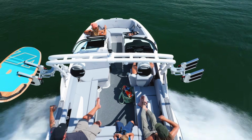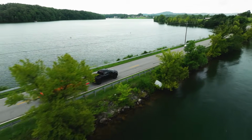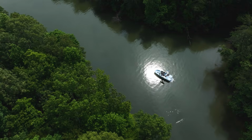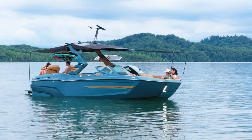Owning a boat isn't only about the hours you're out on the water. It's all the things before and after too. The tow to the ramp, the end-of-day pack-up, dockside stops, all-day sun. Every moment gets easier when your boat has the right setup. That's where our covers, biminis, and shades show up.